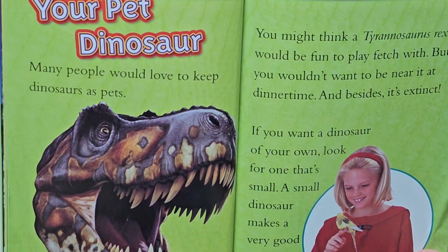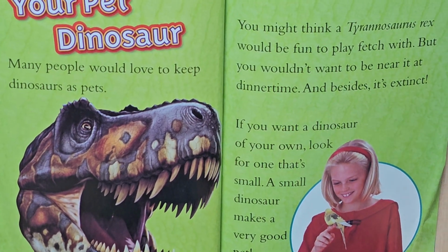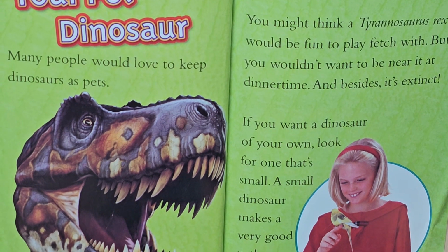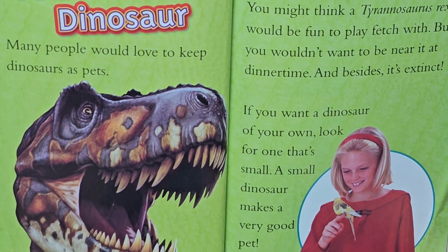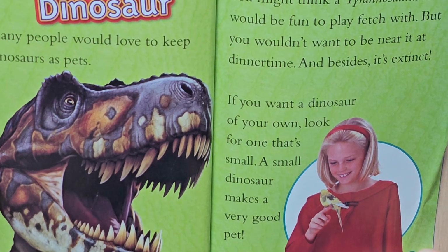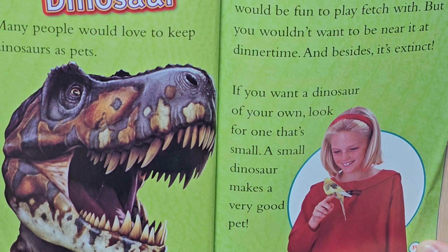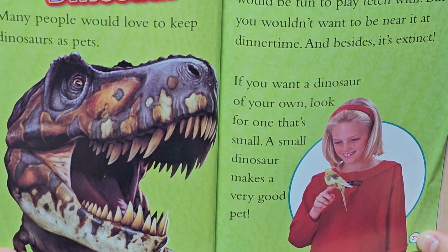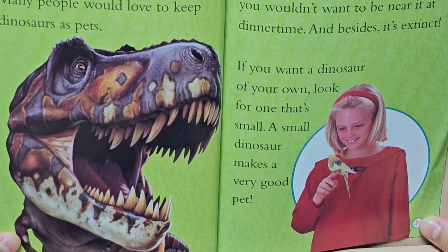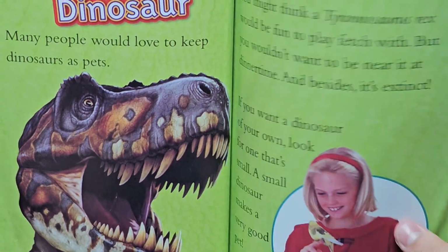Your pet dinosaur. Many people would love to keep dinosaurs as pets. You might think a Tyrannosaurus Rex would be fun to play fetch with, but you wouldn't want to be near it at dinner time. And besides, it's extinct. If you want a dinosaur of your own, look for one that's small. A small dinosaur makes a very good pet.